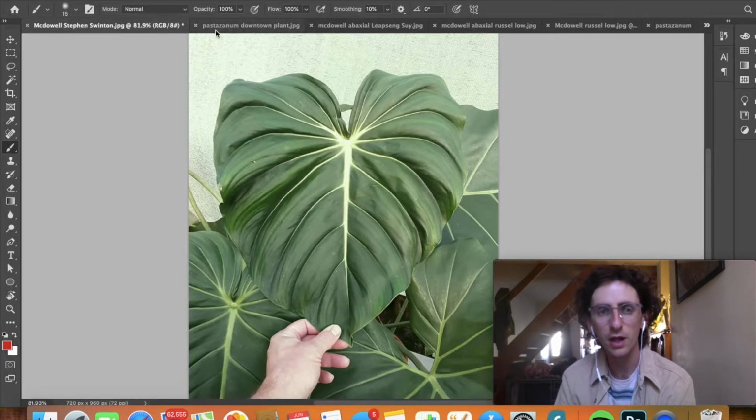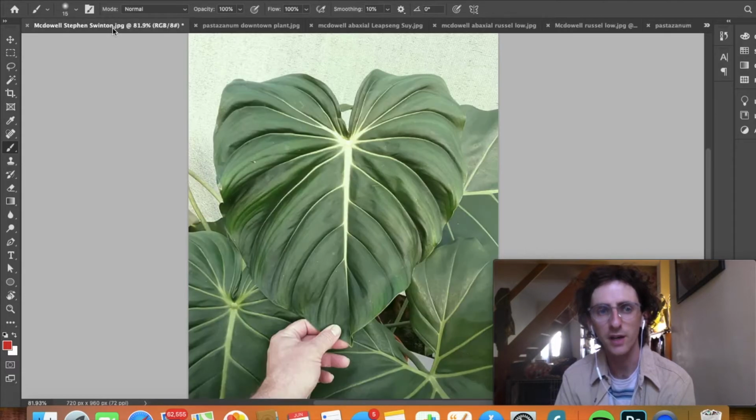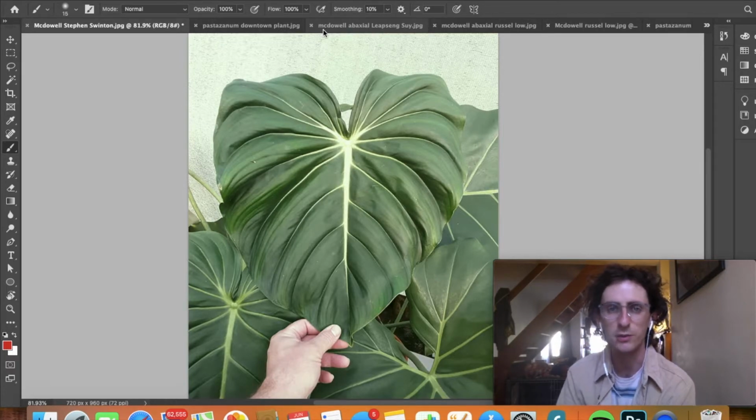If you look at the Philodendron Pastazanum in contrast, and obviously this is a more immature plant, with Pastazanums the leaf blade is generally flatter and you don't quite have that kind of pillowy bullate texture like you do with the Philodendron Dean McDowell. So that's one of the differences, and that's not really giving you much to go off, if I'm honest. So you kind of have to tick a list off as you're going through and checking your plant over to really tell what you've got.